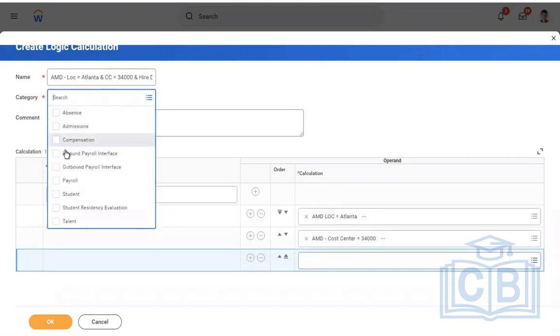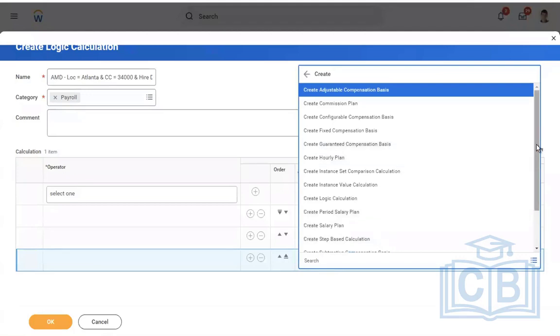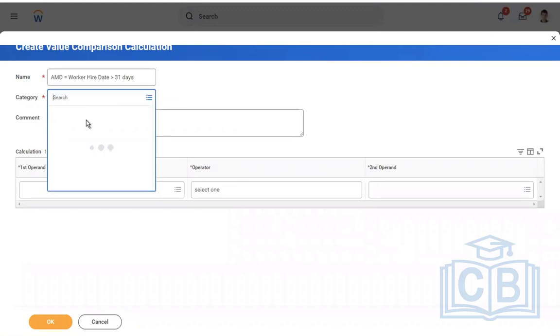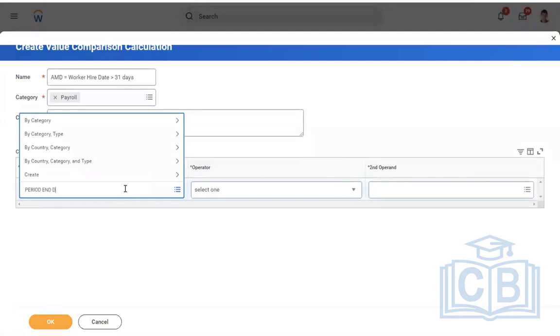Please select the category always so that the respective calculations will be visible from the prompts. Value comparison calculation. Name it worker high rate. AND worker high rate greater than 31 days. Category payroll. When you select this category, automatically the payroll related calculations will be available here. That's why. So first operand, search for period end date.